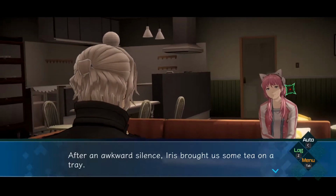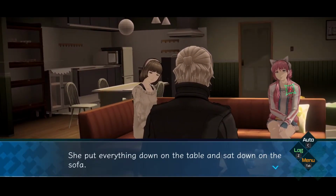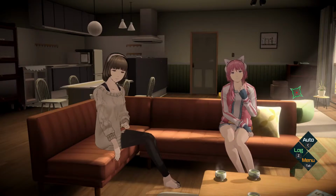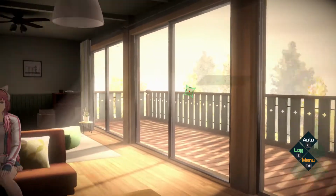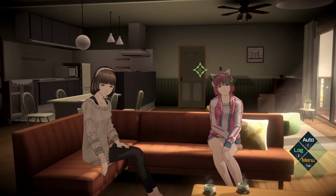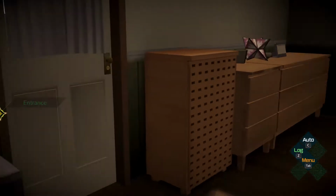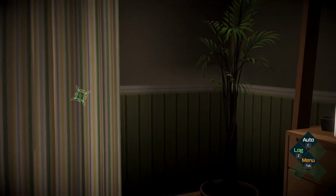After an awkward silence, Iris brought us some tea on a tray. She put everything down on the table and sat down on the sofa. I mean, yeah, this was the room that we were in the dream. There's the plant. There's a picture up there. This was the light switch that had the thorns. The door behind me is the one. Oh my god, I got so much room to look around here.